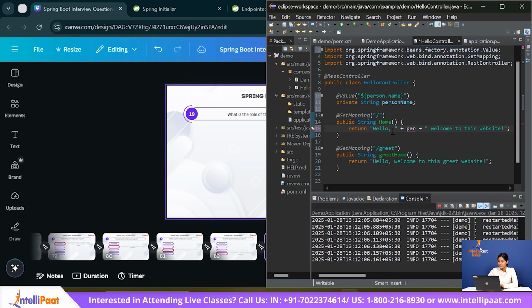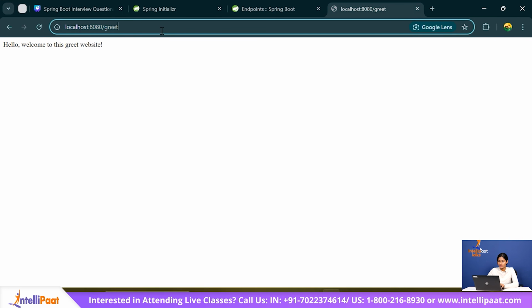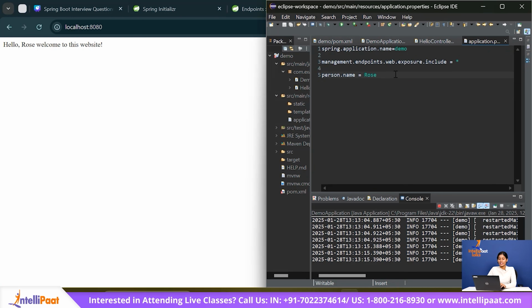Now let's add person. Why don't you have autocomplete? Person.name. Okay. Now if we try to run this. Not in greet. Hello Rose, welcome to this website. Now you can see how we defined the value of this person name in the application.properties, and it automatically updated it in the main website.